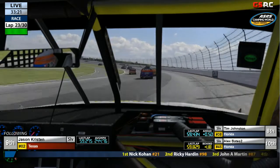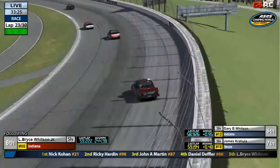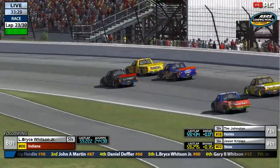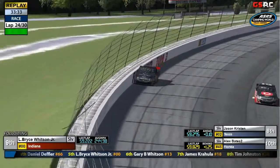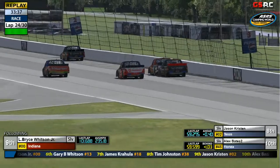Nick Cohan and Bryce Whitson's in the wall. They were all racing together in the pack. Daniel Deffler, Gary Whitson and Bryce Whitson. Bryce Whitson slipped up into the wall and he has just lost positions to Kahula, Johnson, Kristen. He has fallen all the way back to 9th place.